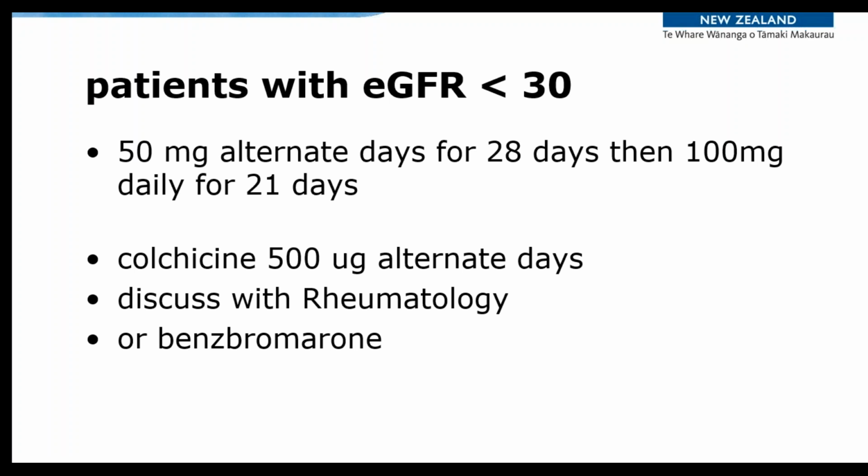And I think if you're not in one of the Auckland DHBs, I would start pushing for it, particularly if you've got a lot of gout. If you're in an area with a high Maori or Pacific population, I would start pushing for it.